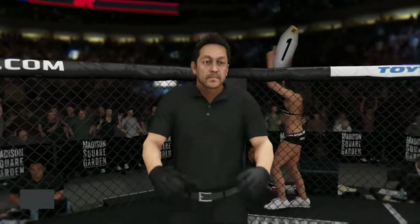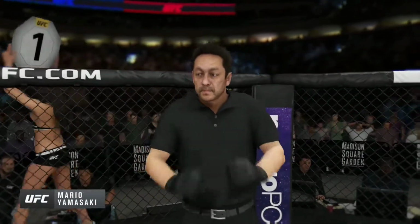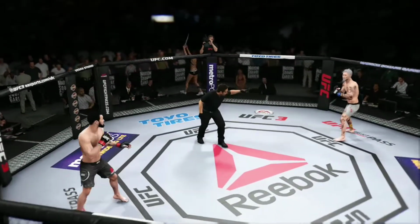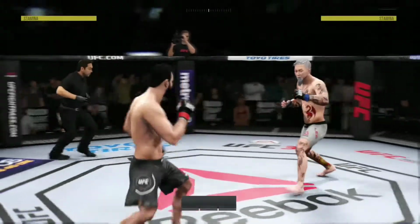And when the action begins, our referee in charge, Mario Yamasaki. Mario Yamasaki, third man in the octagon for this one. You ready? Let's go, come on!